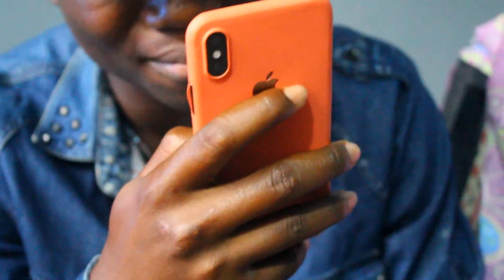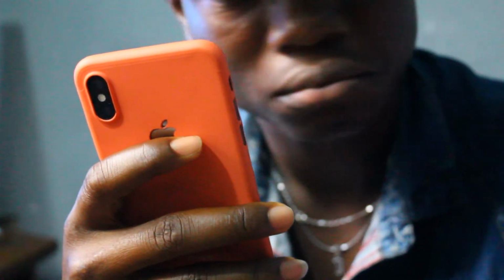From my own point of view though, I can say the iPhone XS is still worth buying in 2019.